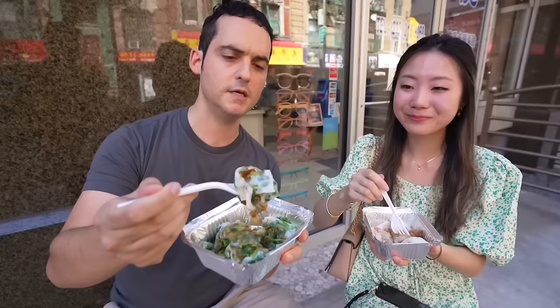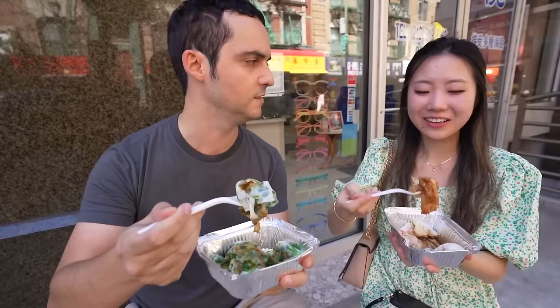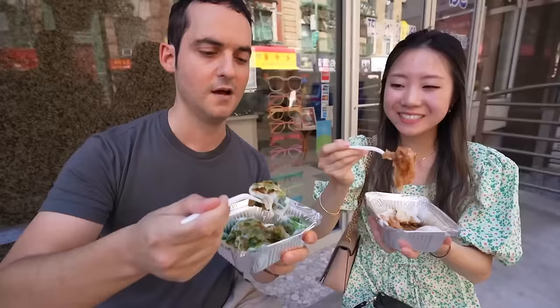Scallion and cilantro, which I saw in one of the reviews was recommended. One of my favorites is the shrimp. This is the dry shrimp. Oh, let's take a big bite. You ready? Yeah. Let's do it.